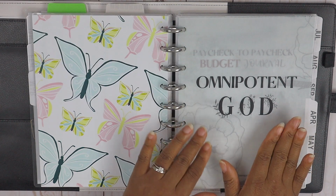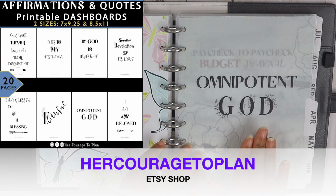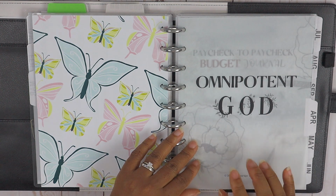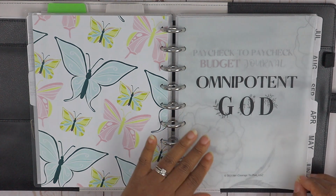Now, I am using the Paycheck to Paycheck budget journal, but what you do see here in front of my journal is the affirmation and quotes. This one here, Omnipotent God, is part of the set of 20 that I have available in my Etsy shop. I printed this on vellum and it is beautiful on vellum. You can use regular paper if you'd like, but it is beautiful, guys.